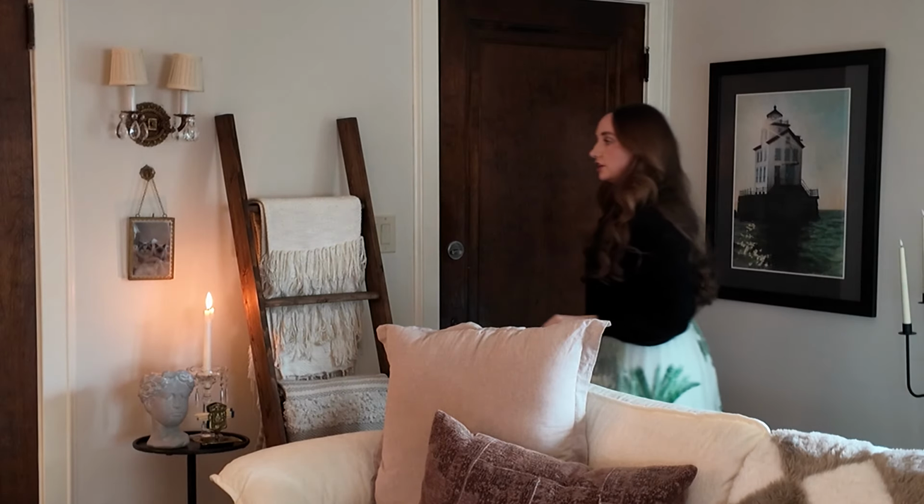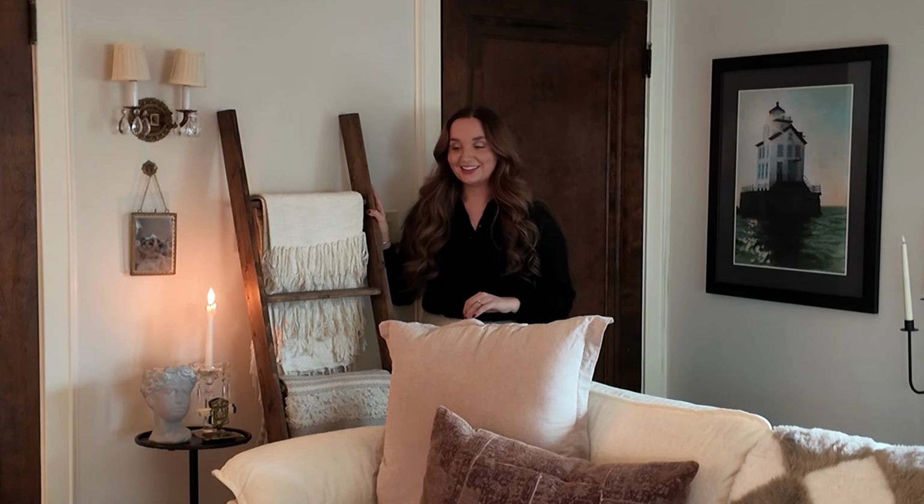Sentiment and personalization are two things that I really try to incorporate in our home in every way possible. For example, this blanket ladder my dad built for me when I moved into my first apartment out of college. I will always have this. I love having things around our house that remind us of our loved ones.